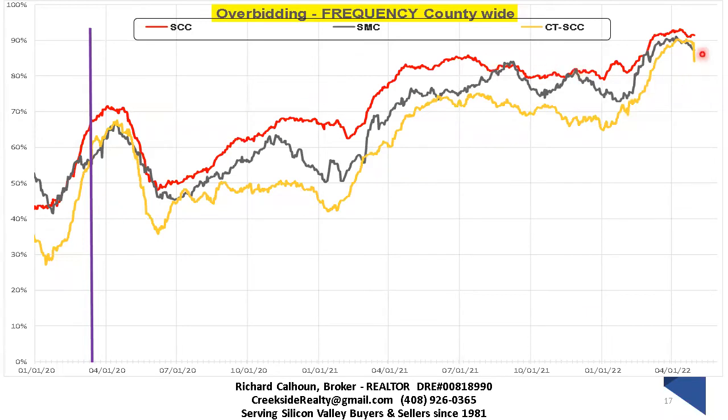You can see that Santa Clara County condos dropped down. That is probably just a bad data point. It's unfortunate I didn't have time to correct it. You can see San Mateo County rolled over. Santa Clara County single family homes is basically fairly flat. You can see that it's essentially at record high numbers.